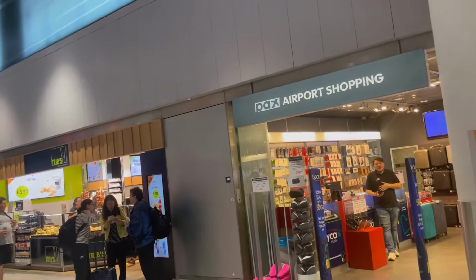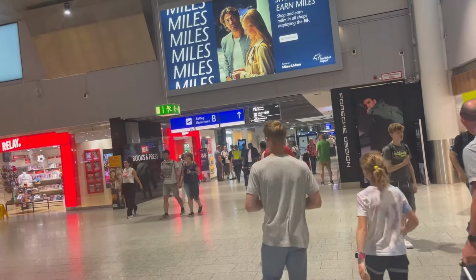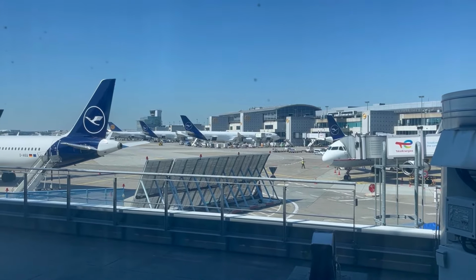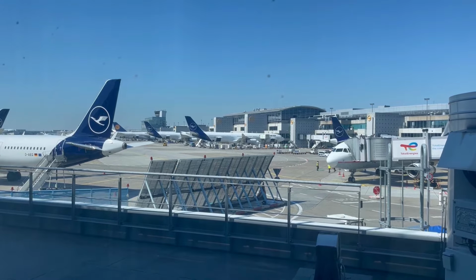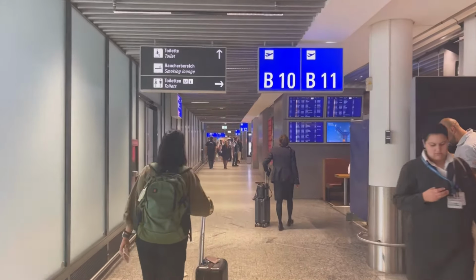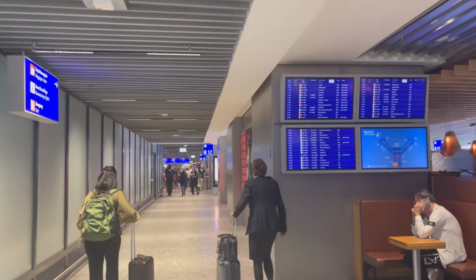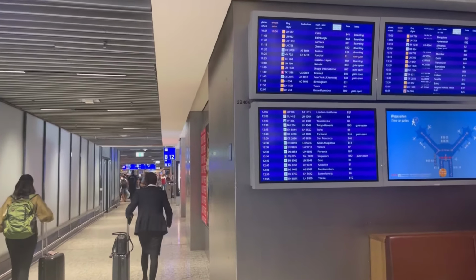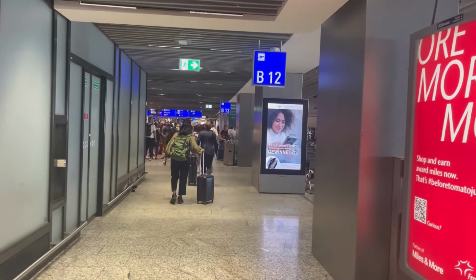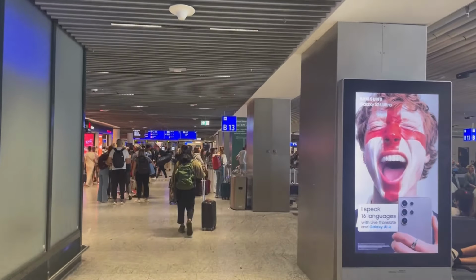Here, I still have some time, and I will leave here at departure gate B. Very simple to navigate. Oh, look, Frankfurt Airport is so, so beautiful. Now we are going to check where are we going. 12:05 will be B4. That's where we go. So we have B12 here. Very simple to navigate, as you can see here, Frankfurt Airport.